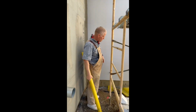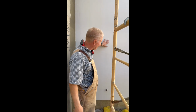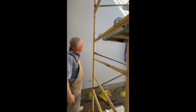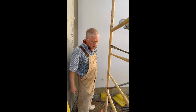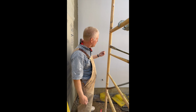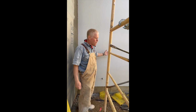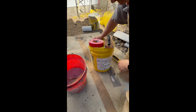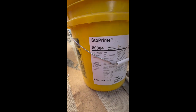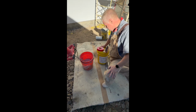After the mesh, and whatever sanding you need to do, we use this primer paint, which is mixed to the color of the finish, and we paint this. This stuff is probably optional, but the reason we put a paint on here is that if the finish doesn't go on consistently, the color will be behind the finish coat. There are several brands. The two main brands are Sto and Dryvit. We're using Sto on this job. Their mesh is yellow, their buckets are yellow, so the Sto brand is yellow, so that's good to know.